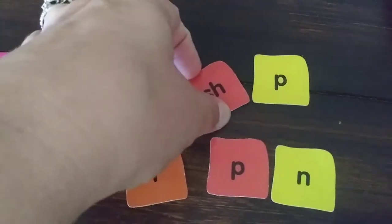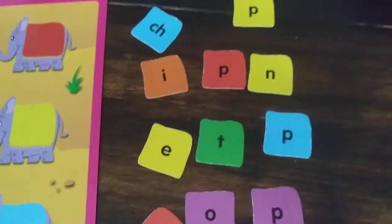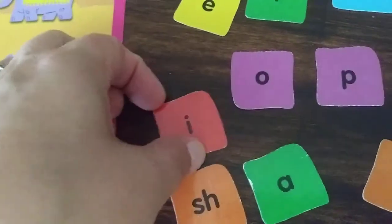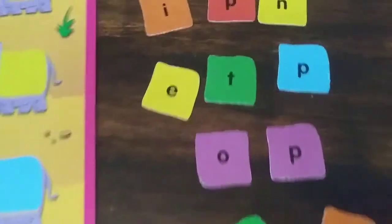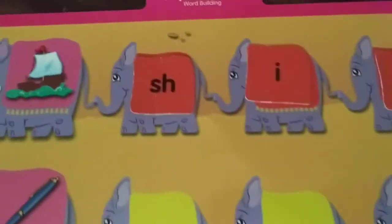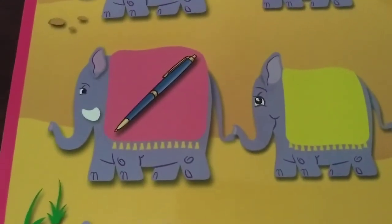I'm going to do SH. That sounds like sh. Look at our letters. I'm going to get an I. Sh, i, and p, p. A P. Ship.